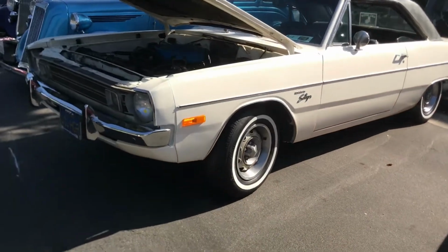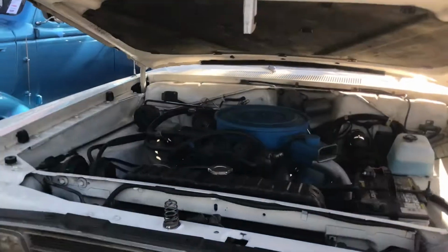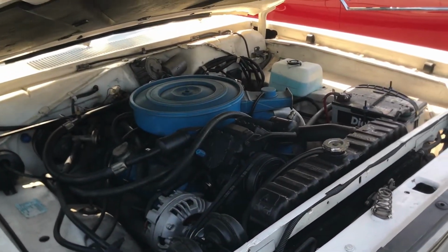Another swinger. I used to buy these things for like $200 and sell them to surfers all day long. They never had V8s in them though. They always had the slant sixes. And you know, you could never kill a slant six.